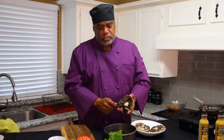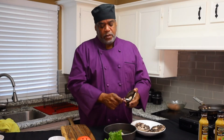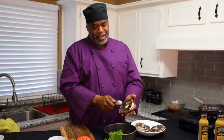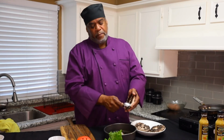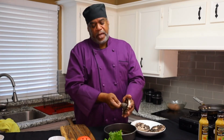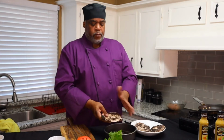All you're gonna do is hold your mushroom and basically scoop it out with your spoon, right? And around the edges. You have to be careful because the mushroom is very tender around the outside, so you don't want to break it. I had already broken this one, so I wanted to use it as an example for you guys. Once you clean the gills, you have your portobello, right?